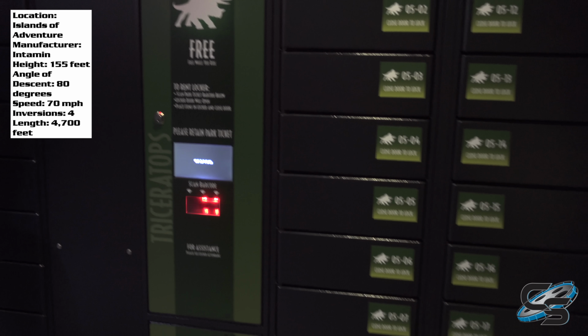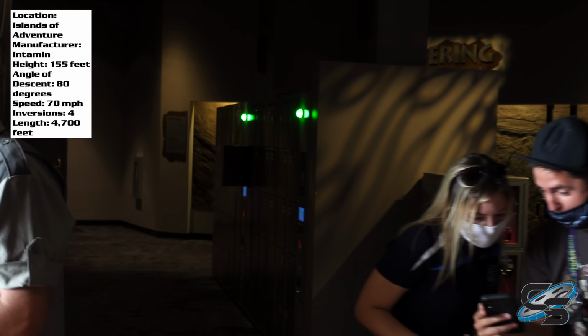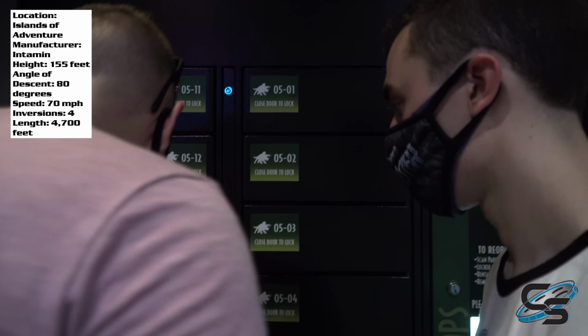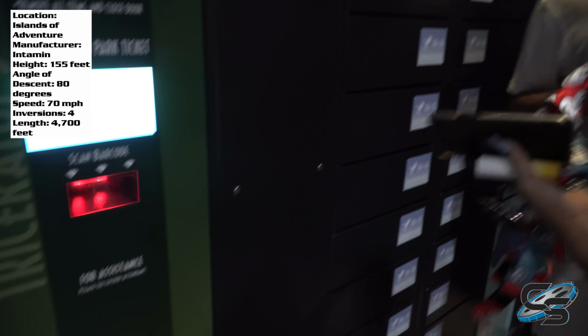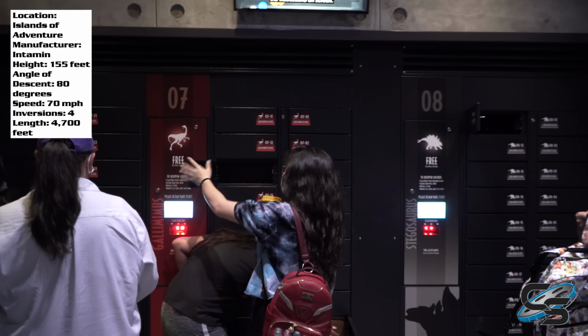You put your items in a small locker, which are free. If you have a larger backpack, you actually will put that outside the entrance in the Discovery Center. They have larger lockers there. But things like phone, wallet, and keys, you can have those with you at all times. Use your park ticket to open a locker. And after you ride, when you go back to the locker area, you are now on the other side. It is a double-sided locker system.